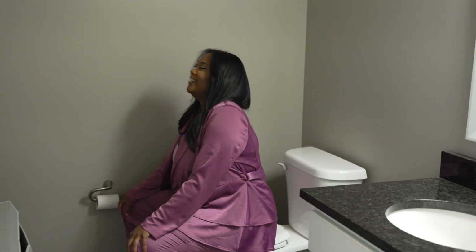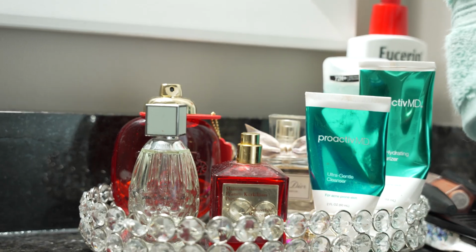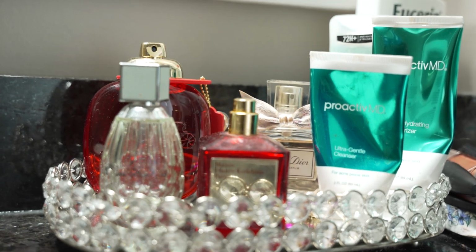So this is where the magic happens. Come on in. This is the magic. I just sit here on my phone. I'm just kidding. Okay, but on a serious note, this is the bathroom. There's nothing special in here. I got my perfumes. I'm probably just gonna put some wallpaper on here and call it a day.